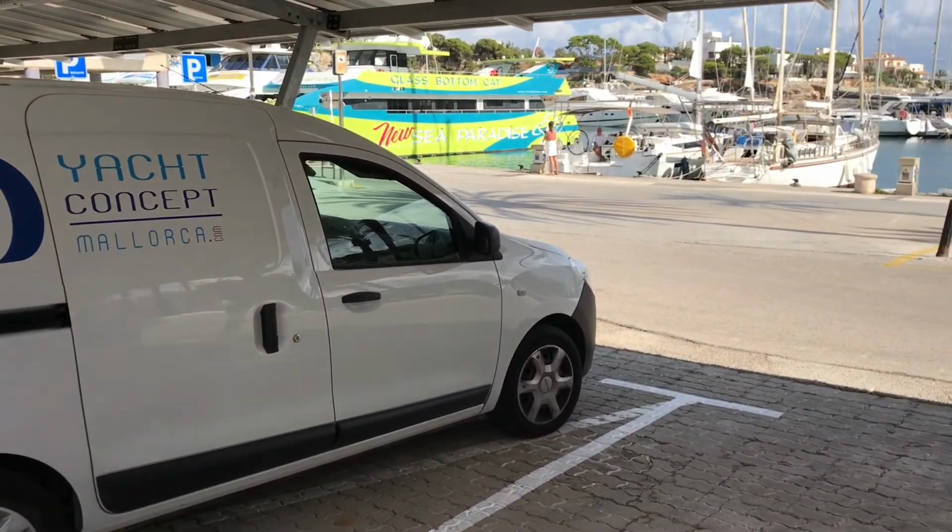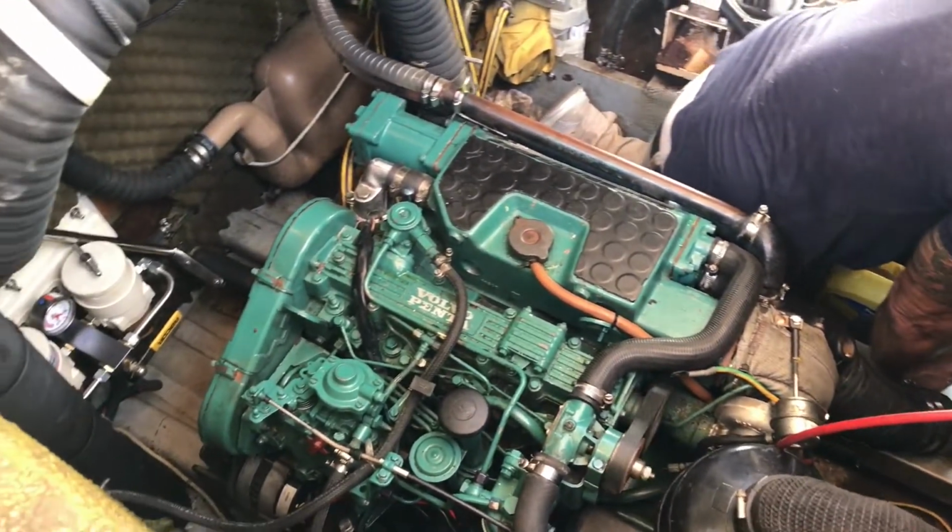Hi there, my name is Peter. I'm the manager of Yacht Concept Mallorca. We have been working here for 22 years on the island, attending a lot to Amel yachts. Our engineer Thorsten is quite experienced on engines. Most Amel Super Maramus are equipped with a TMD22 Volvo engine, or with a very similar Perkins engine, the T80.